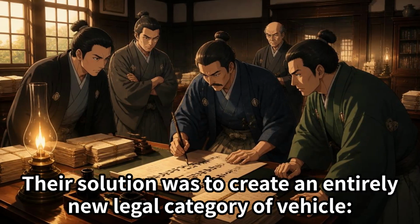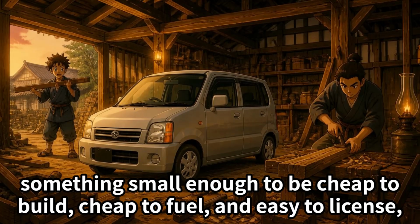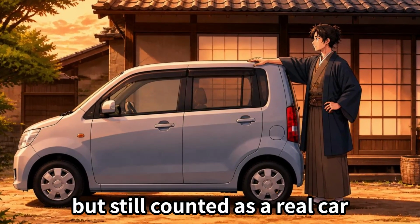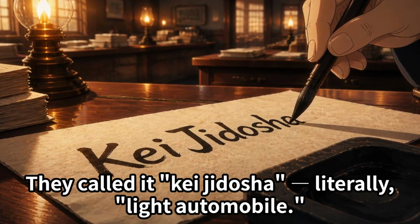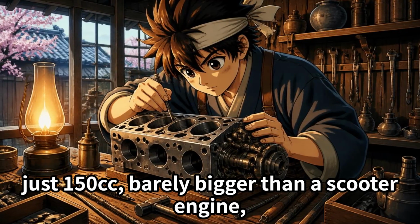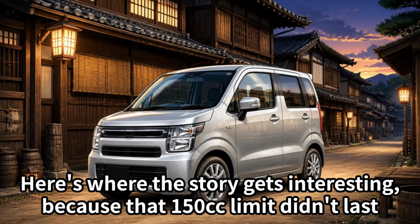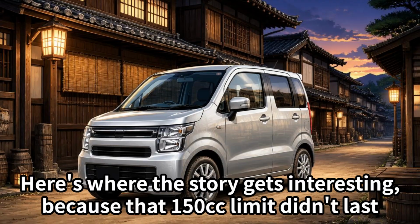Their solution was to create an entirely new legal category of vehicle, something small enough to be cheap to build, cheap to fuel, and easy to license, but still counted as a real car. They called it keijidosha, literally light automobile. The original limit in 1949 was tiny, just 150cc, barely bigger than a scooter engine, with strict size restrictions on length and width. Here's where the story gets interesting, because that 150cc limit didn't last.